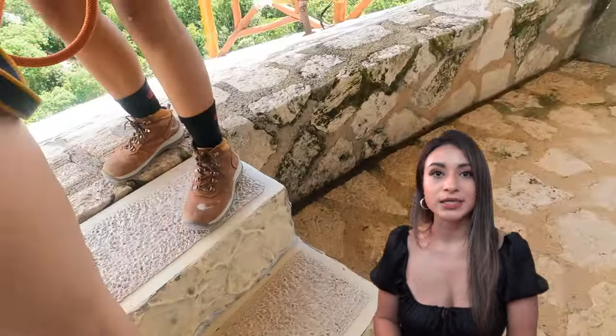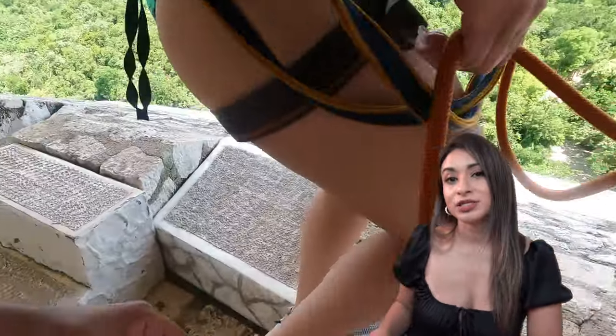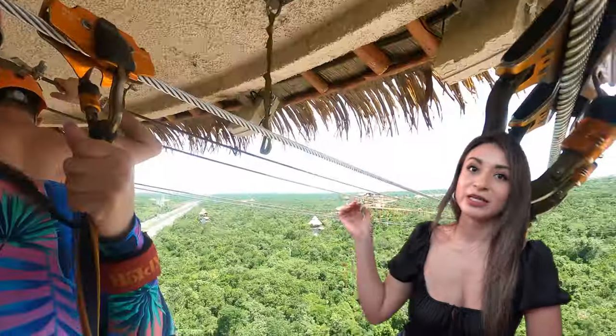So do not forget to scan your bracelet at the beginning of each zipline so you can get a really cool picture of you ziplining through the jungle.